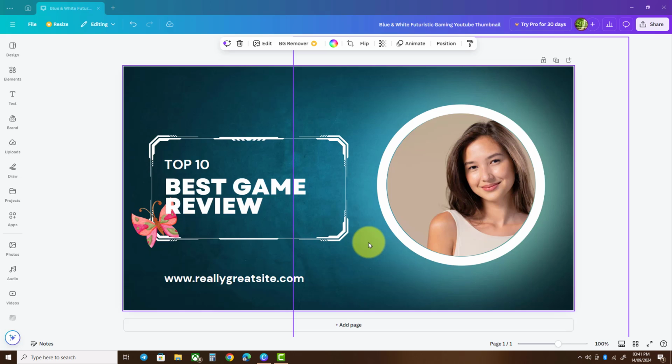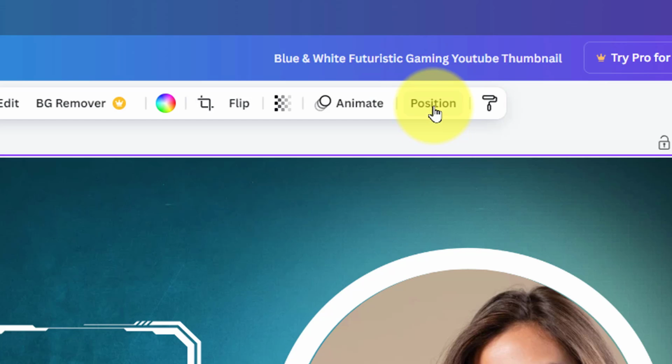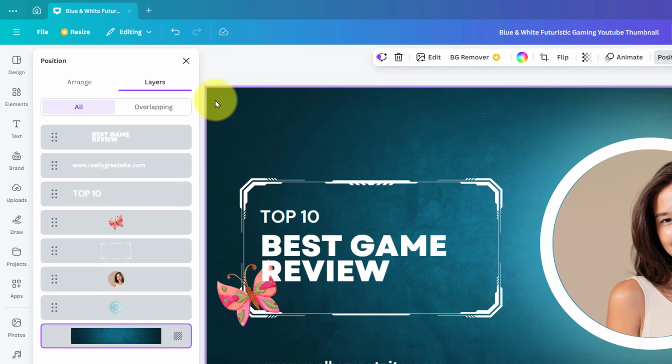Now, just like with Photoshop, Canva has layers, which you can access by going to the position button at the top here. If I press on that and then press on the layers tab at the top here, you can see everything you have on this page. I'll put this butterfly right here. As you can see, it's behind the text right here. So let's see, I want to bring that in front of the text.